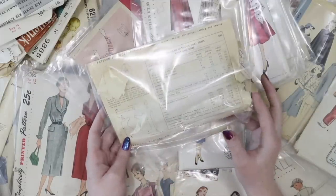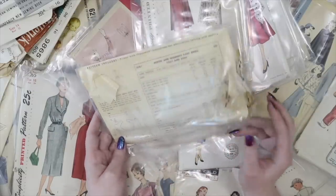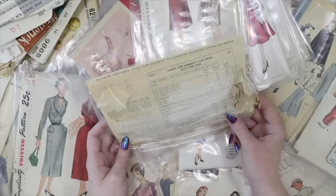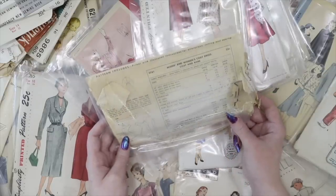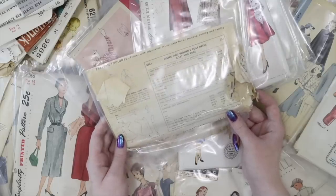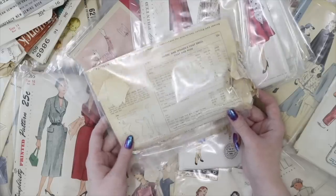It seems like the tissue might be slightly tattered and worse for wear, just based on the fact there is tattered tissue sticking out here. But a very simple pattern. It's described as a Mrs. and woman's coat dress, coat, and robe. And it's really just 6 pieces, and that includes a pocket and a belt and a facing. 2 facings actually, so very, very simple.